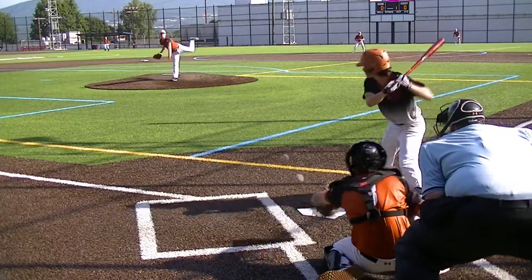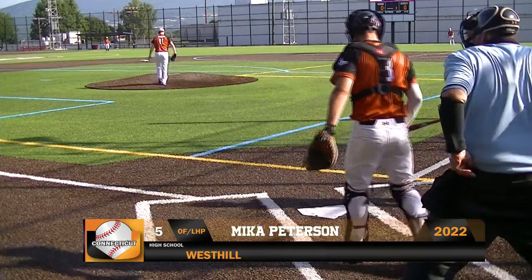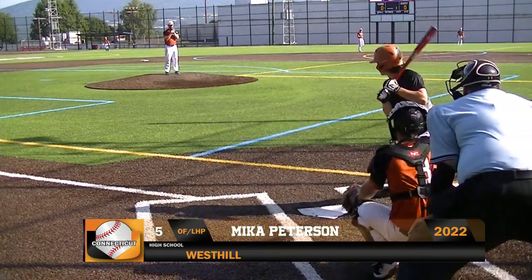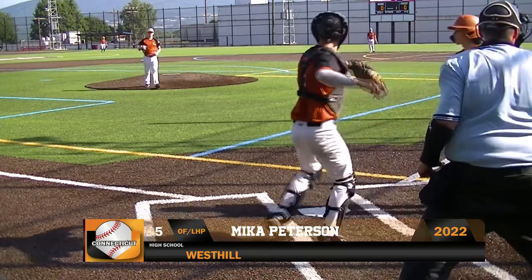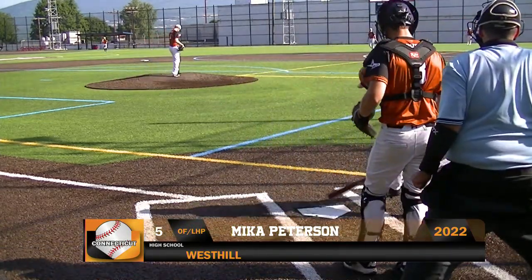Lefty versus lefty as we are underway. The first pitch is low and outside for a ball, 1-0. Beautiful day for baseball. It's going to warm up, but right now we're looking at the high 70s. I would take 70s all day, Tom. So here comes the 1-0, and that's high for a ball, 2-0 to Mika Peterson out of West Hill High School, 5'9" lefty.